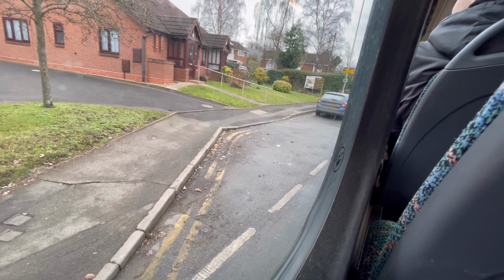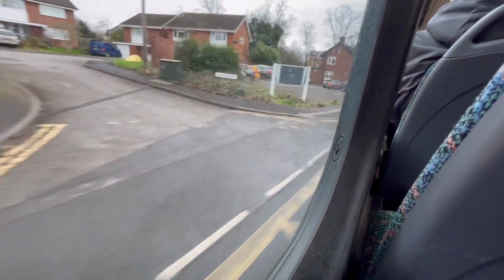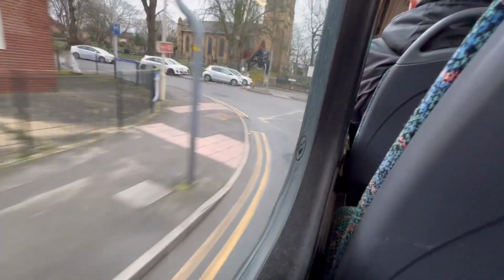So, we are now coming towards the terminus. Well, we're now coming towards Stourbridge, where the service will terminate. And we're just going past Holy Trinity Church, which is coming up on our left-hand side. Going to go on the ring road, and then we'll terminate at Stourbridge Interchange.